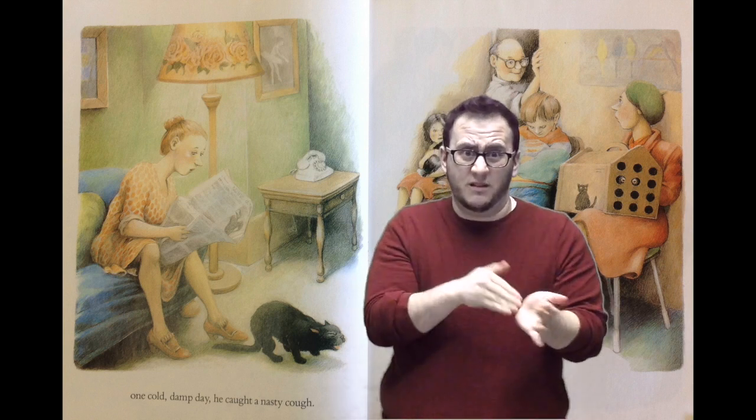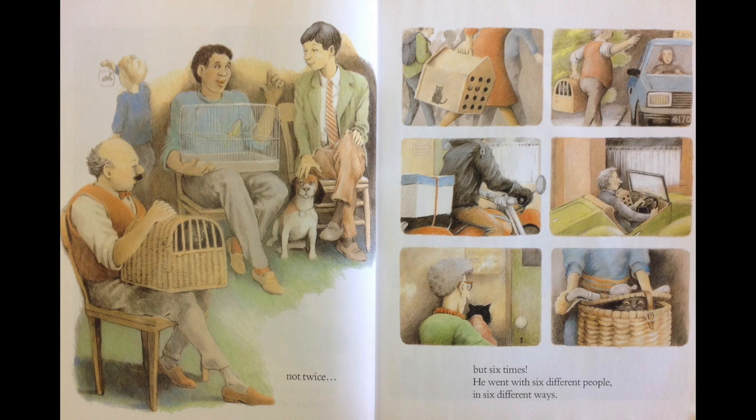Poor Sid. He was taken not once. Left page. A waiting room in a vet's office. An old man in a sweater vest holds a wicker cat crate in his lap with Sid inside. To their left, a man with a bird in a cage talks to a man with a dog. In the background, a young boy holds a container with a turtle.